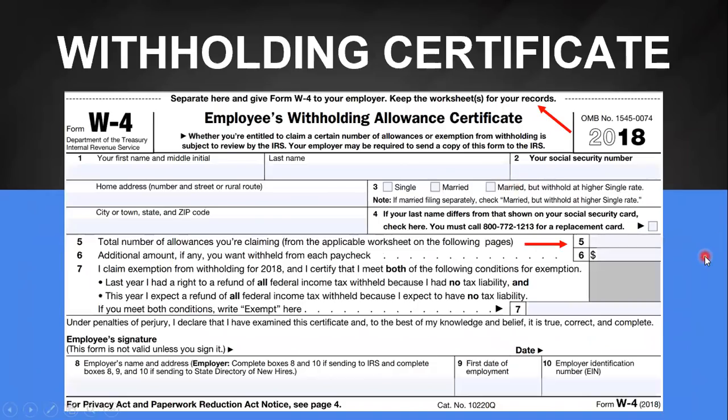Once you have your total allowances, whether you just did the first section of the W-4 because you have kids and you already have 10 allowances, or if you had to do the second half of the W-4 so you can get additional allowances if you were less than 10, okay? Or if you had to do the two earners because you were married filing jointly and you wanted to adjust both W-4s, then whatever your total allowance is going to be, you're going to go down to your employee withholding allowance certificate, and on line 5, you're going to write your total allowances. On line 6, you're going to leave that blank.